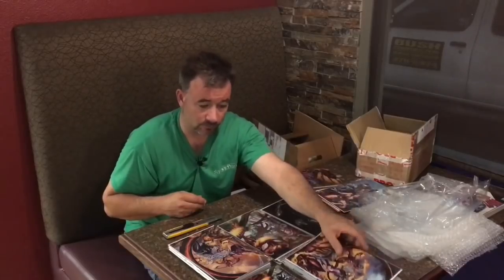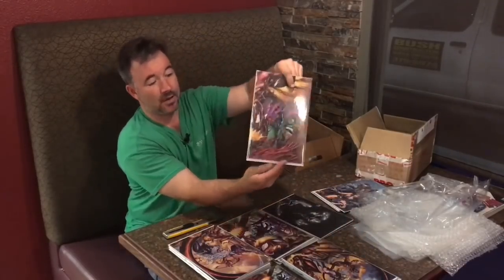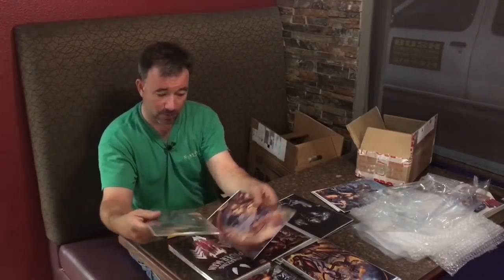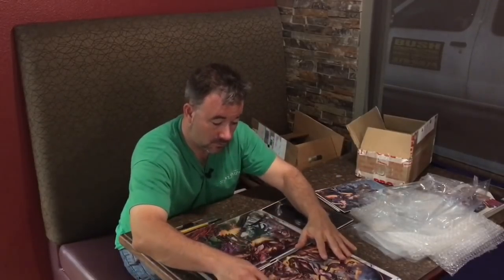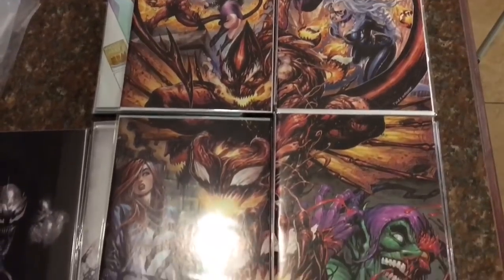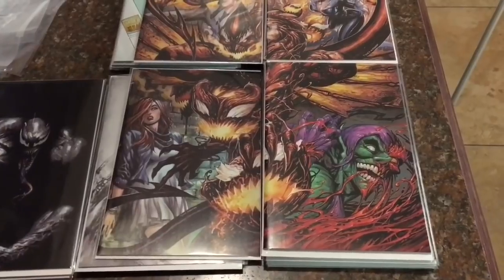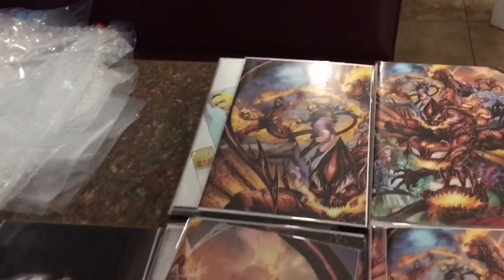There's 800, which is the super thick book that's as thick as all the other ones combined. So you can see that image there. Pretty cool. Sorry about the glare on that. And then it's the same image that's on this book. We get the whole image on one book.